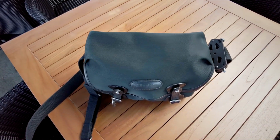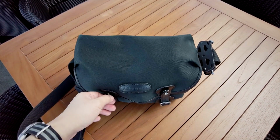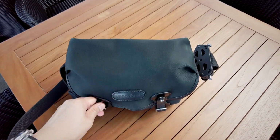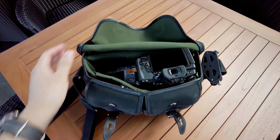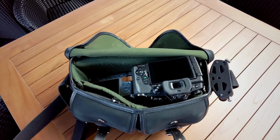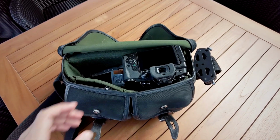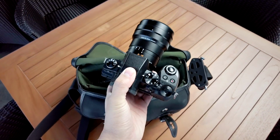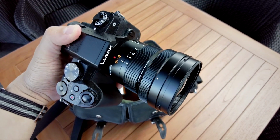But before we start shooting, I thought I would share a little bit of what I carry with me in terms of photography gear. As usual, I'm carrying my micro four thirds cameras and this time I brought two with me. I'm not using my usual sling messenger bag by Alpaca, but this time I'm using the Billingham Hadley Small. The first camera is the Panasonic G85, and currently I have the 8 to 18mm lens.